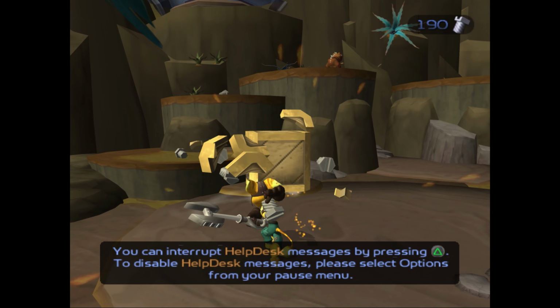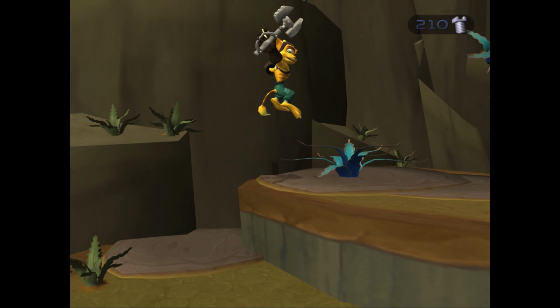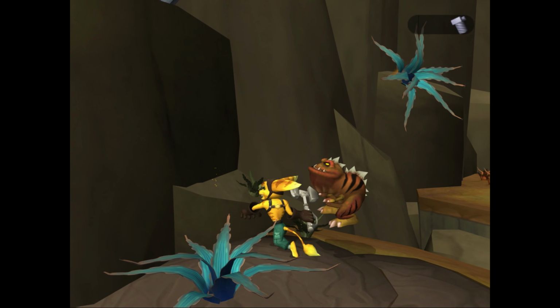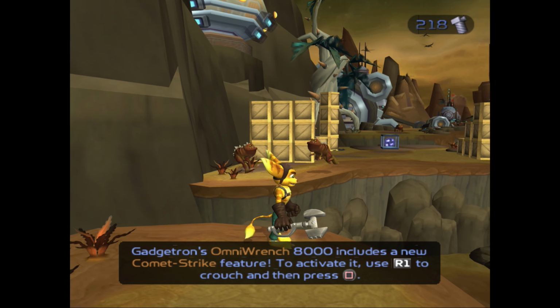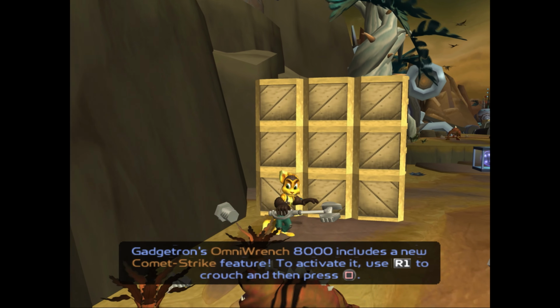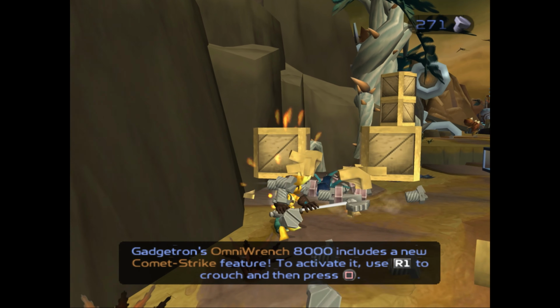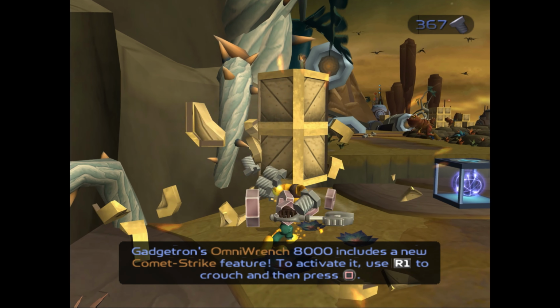Select options from the card menu. Gadgetron's OmniWrench 8000 includes the new Comet software. And then press the square button.